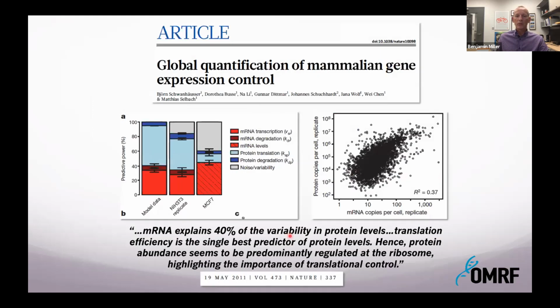So this paper that came out about 10 years ago now modeled all these contributions of transcription, or how well transcription and protein content and some of these other factors are at predicting protein content. It concluded that mRNA explains about 40% of the variability in protein levels. And this one identified translation efficiency as a single best predictor of protein. This is one of the reasons that we decided to measure protein translation, or the actual synthesis of proteins, as a primary outcome in our laboratory.